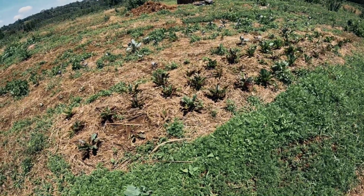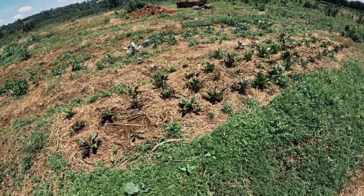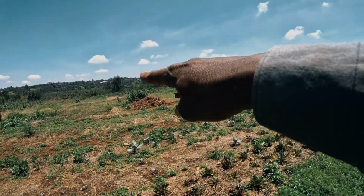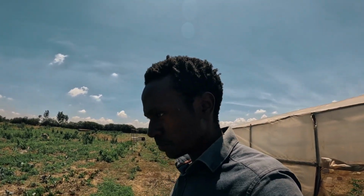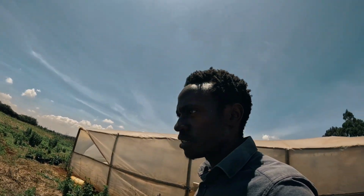I've not had beetroots grow as vigorously as these. I grew beetroots over there and they were growing very quickly. The cabbage is looking good. Now let me get to the work, let me get to it.